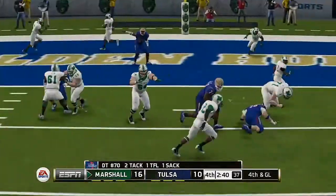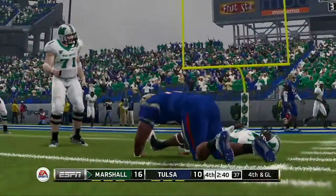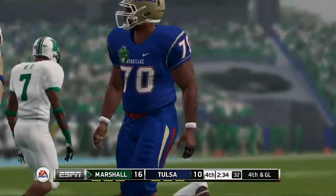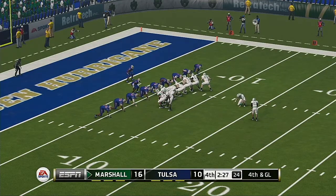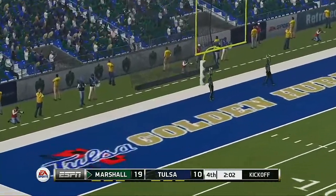Boy, this defense really came to play today. Well, they said before the game that they wanted to put a lot of pressure on this quarterback. They sure stuck to that plan. They'll line up for the field goal, and this is nothing more than a chip shot. Kick is up, and it is good.